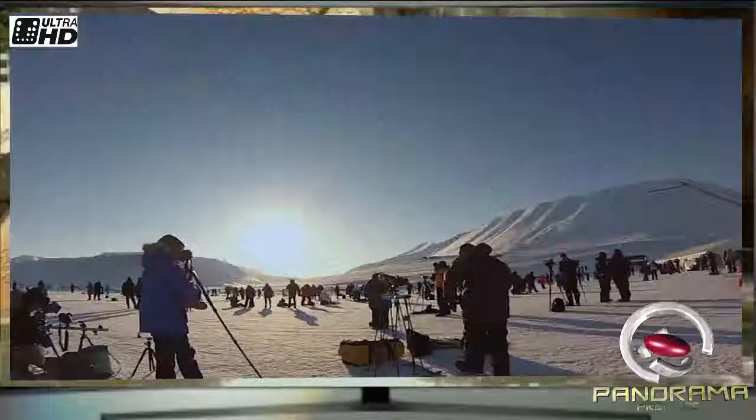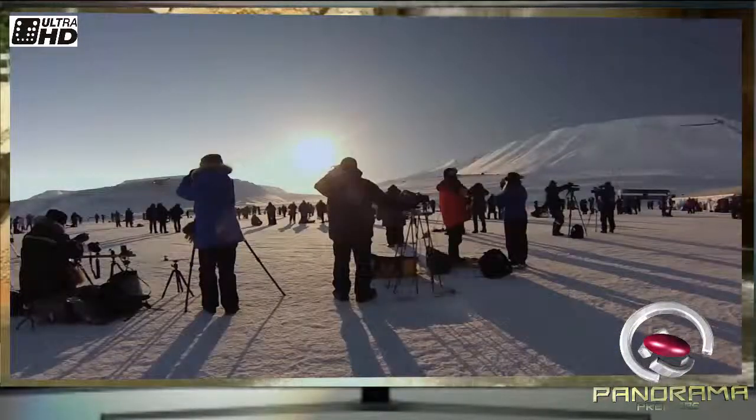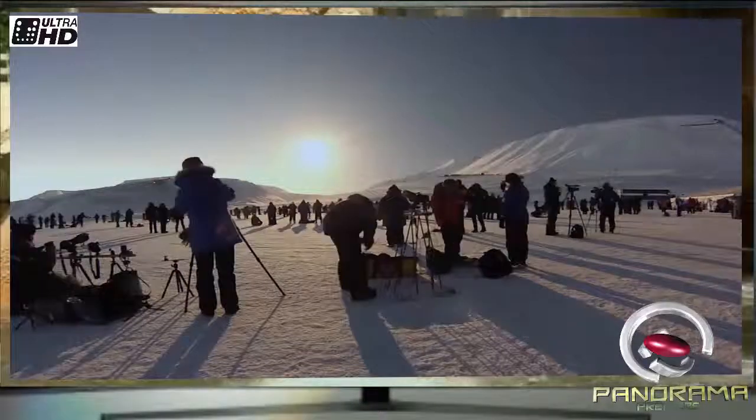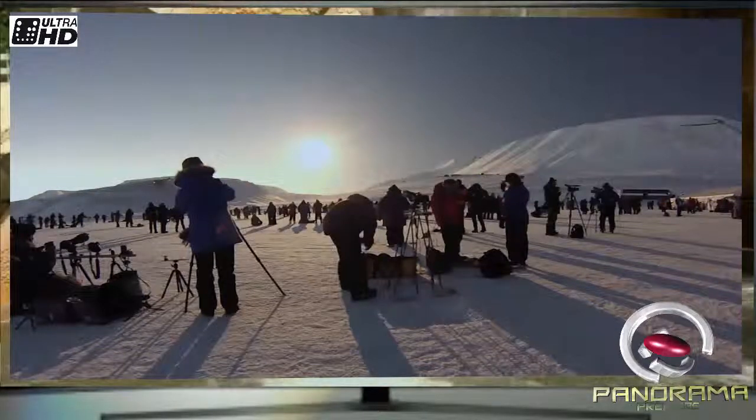As totality approaches, the shadow gets sharper because the angular size of the sun gets smaller. Also, we should start seeing the moon's shadow. That, after all, is what causes the eclipse. A little closer now. The shadow is getting sharper and the sky is getting darker on the right. We're now within 20 seconds of totality. Look how sharp the shadow is now, and look how distinct the shadow of the moon is.